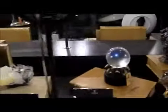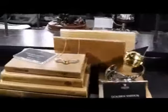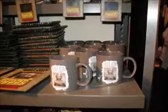When you leave this area, you then get to walk out straight into the merchandise zone, and this is full of goodies, and you really have to save your pennies for this. There's all sorts of replica props, spectacles, glasses, cups, jewellery, chess sets, quaffle balls, and of course some wands as well. There's an awful lot you can see and buy.